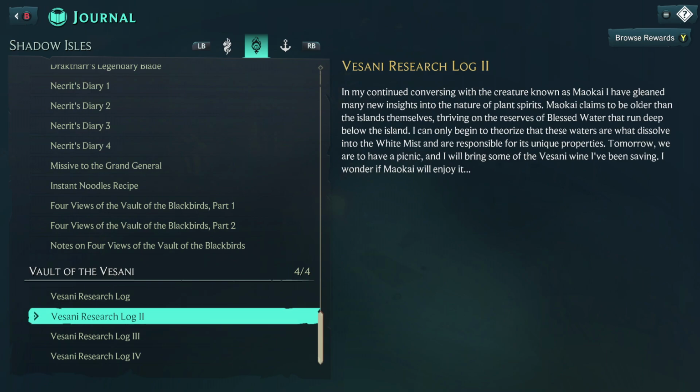Maokai claims to be older than the islands themselves, thriving on the reserves of blessed water that run deep below the island. I can only begin to theorize that these waters are what dissolve into the white mist and are responsible for its unique properties. Tomorrow we are to have a picnic, and I'll bring some of the Vesani wine I've been saving. I wonder if Maokai will enjoy it.